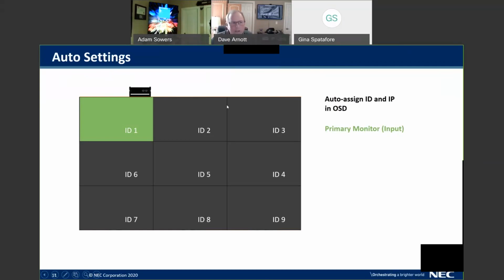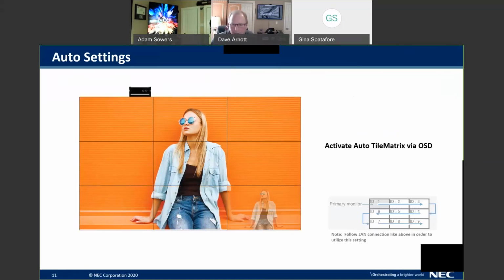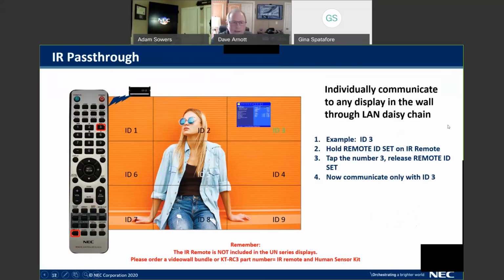When we go through the automatic setup, that's going to allow us to set the automatic chain, where the monitor will then send codes out and actually ID each monitor following the LAN chain. In this case, it went from monitor 1, 2 to 3, looped down to the middle right monitor, moved back across, went down to 7, and all the way back. So you can see here in this example that each one has its own individual ID, and with the remote control, I'm able to individually control them.